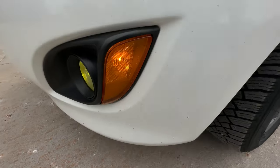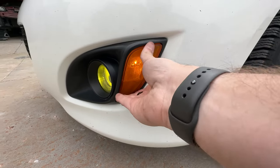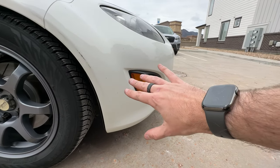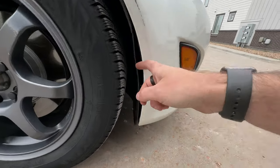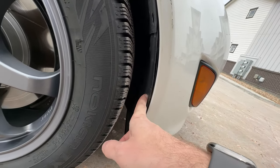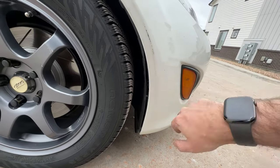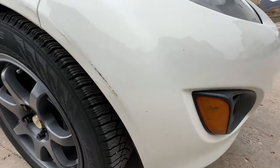Probably would be easiest off the car, but I think I'm just gonna mask around it and try it on. We'll see. So by far the easiest way to get to these bulbs is to actually remove the bumper. Maybe not the easiest, but that's the most direct. But you can technically get to them through here. Now my tabs broke out. I'm gonna put new tabs in here, but I definitely recommend taking off the wheel just so you can get behind this plastic, and that way you can reach in and replace the bulbs right there. Two of them both do the rotate out thing.